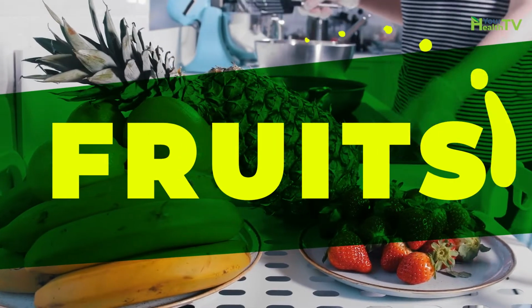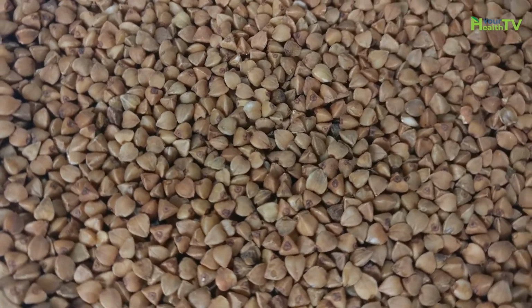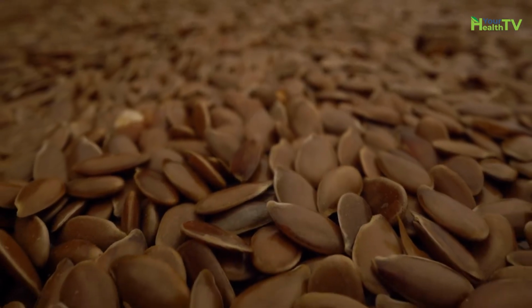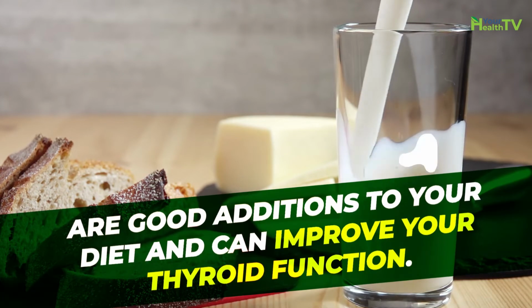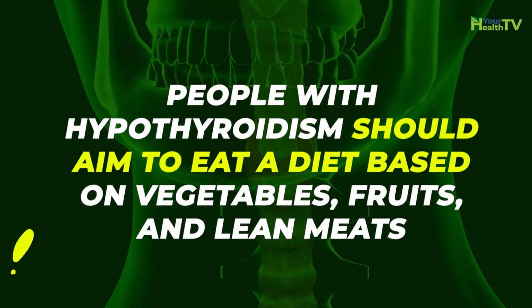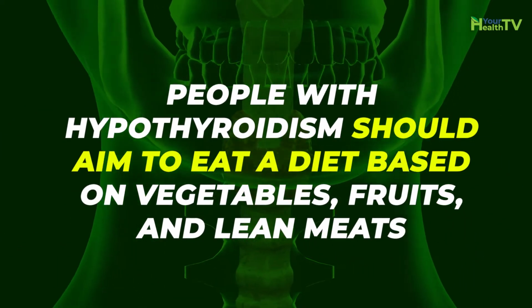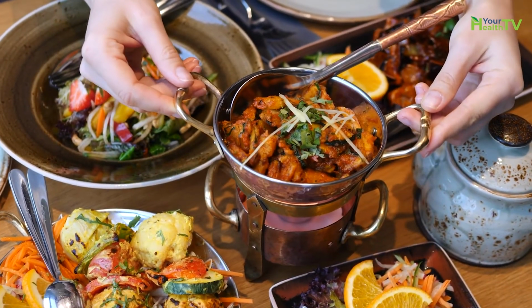Fruits, including berries, bananas, oranges, tomatoes, etc. Gluten-free grains and seeds like rice, buckwheat, quinoa, chia seeds, and flax seeds. And all dairy products, including milk, cheese, yogurt, and more. These are good additions to your diet and can improve your thyroid function. People with hypothyroidism should aim to eat a diet based on vegetables, fruits, and lean meats. These are low in calories and very filling, which may help prevent weight gain.